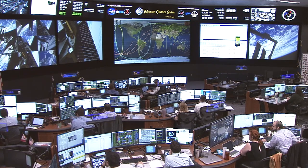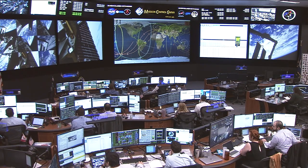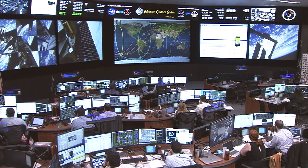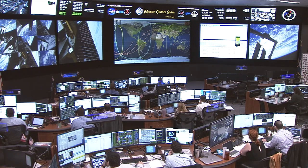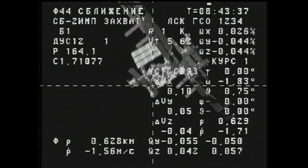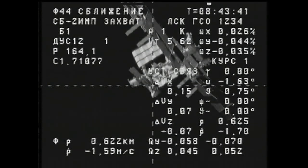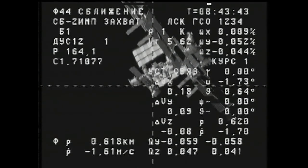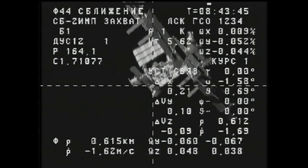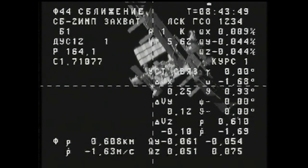And the Impulse 6 burn is now underway again, yet another in the series of slight course correction burns, fine-tuning the alignment of the Progress with the station for the beginning of its fly around about 4 minutes from now. And video there now of the external camera on the Progress vehicle looking dead square on the International Space Station at a distance of 600 meters, closing at a rate of 1.6 meters per second.